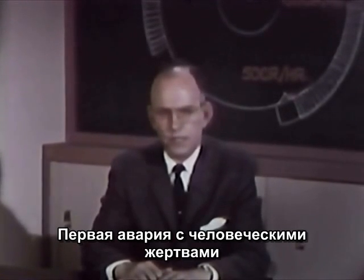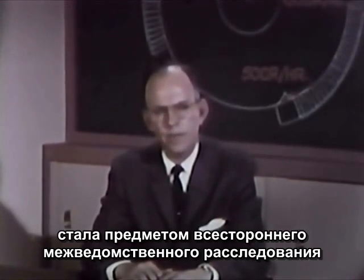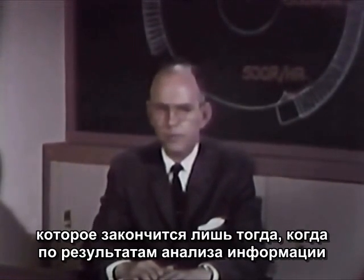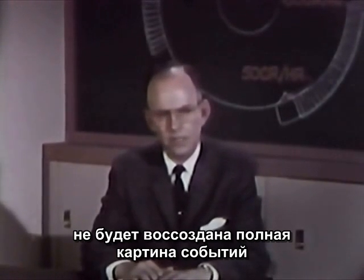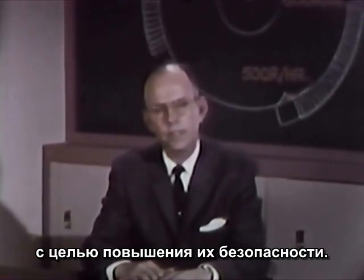This first fatal accident in 19 years of successful reactor operations activity has been thoroughly investigated from the start by several committees composed of nuclear experts and other scientists. The investigation will not be complete until continuing studies bring a fuller understanding of what was involved and what can be learned for the advancement of reactor safety technology.